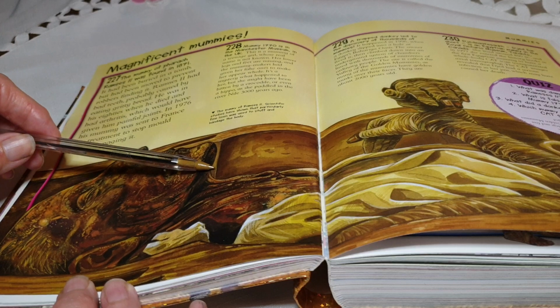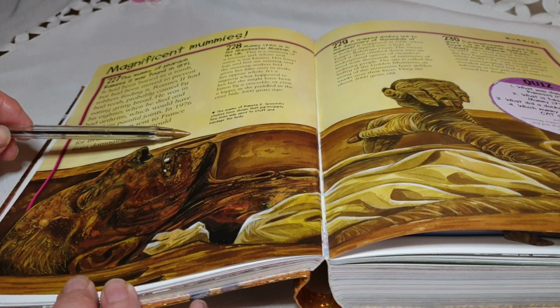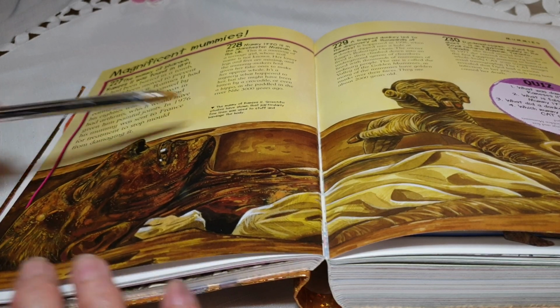The mummy of Ramses II. Scientific studies have shown that particularly fine linen was used to stuff and bandage the body.